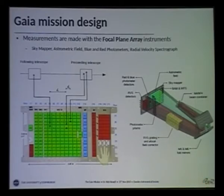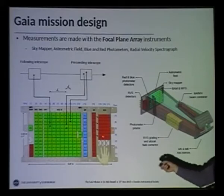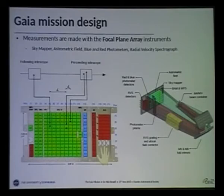The light is passed through prisms, which disperses it slightly. So instead of looking like stars here, they're actually spread out slightly into a kind of small rainbow. The last block here is the radial velocity spectrograph. The light that hits this is passed through a diffraction grating, and this is where we measure the spectral lines.